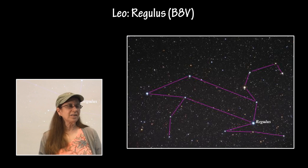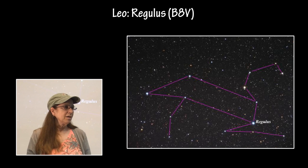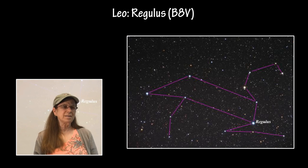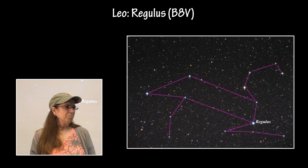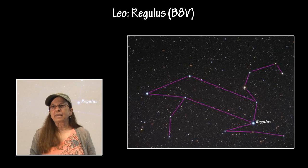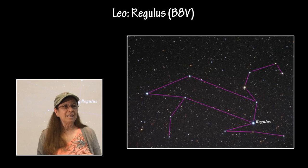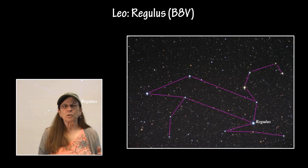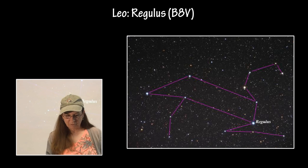Leo has Regulus, which is a B main sequence star, part of a 4-star system. It's a 4-star system, but kind of a weird one. It has a double star system orbiting it as far away from Regulus as Pluto is from the sun. There's a double pair orbiting that far out. And then at the distance between Mercury and the sun, there's a white dwarf orbiting it. So 0.4 AUs is a white dwarf, and at almost 4,000 AUs, there is a double system orbiting it.